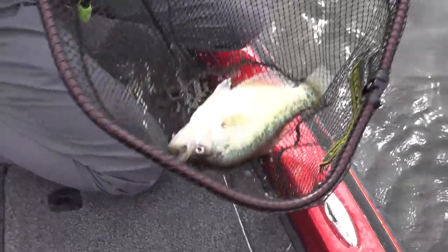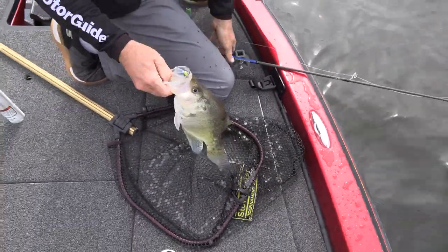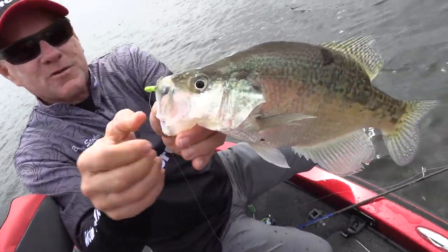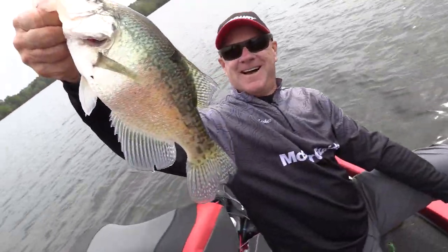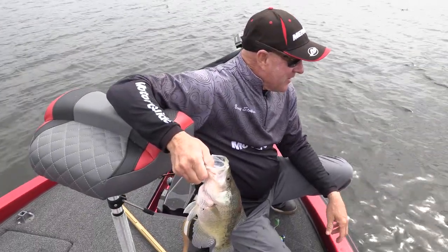Golly, can you believe that? We showed that on that graph. You saw that fish come away from the other little school he was in and whack it. What a big old giant crappie that is. Oh man, that is so fun. This is really a fun way to catch them.